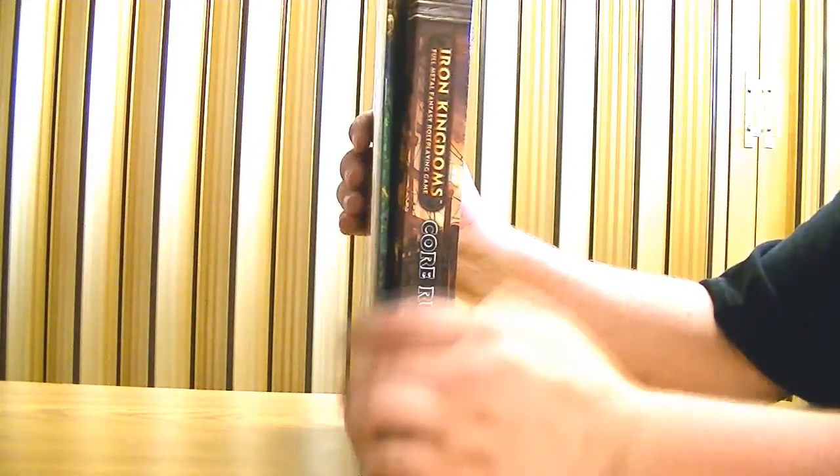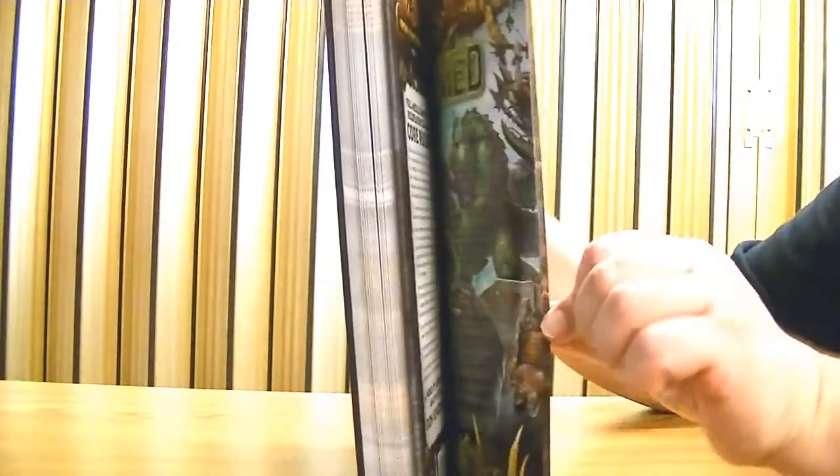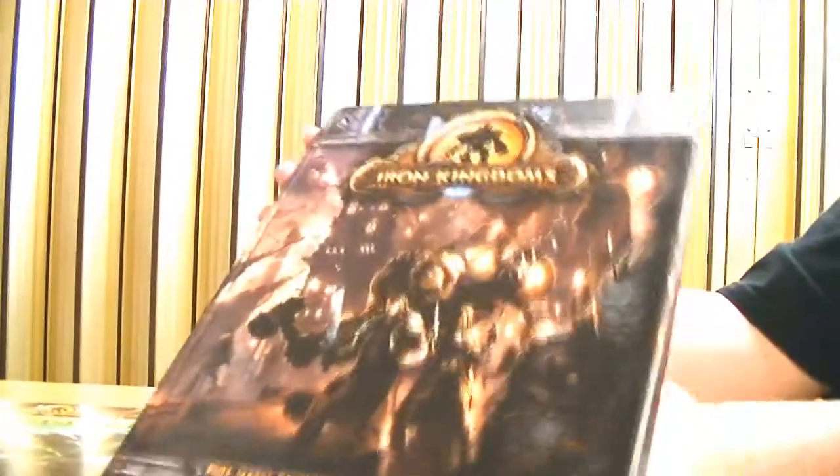Alright, so if you thought that you'd be able to pick this thing up and not have to get the full-size rulebook, that you would have all the rules that you need to play a complete game, well, you are unfortunately, sadly mistaken.